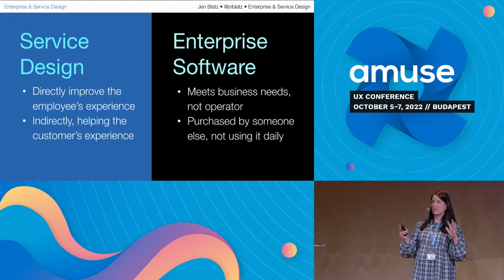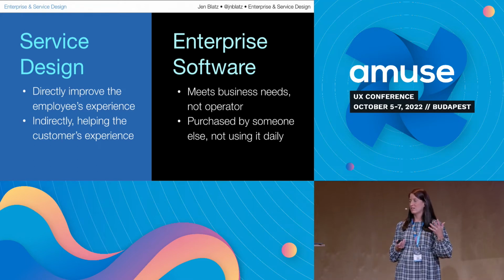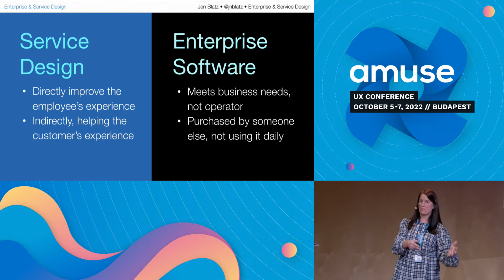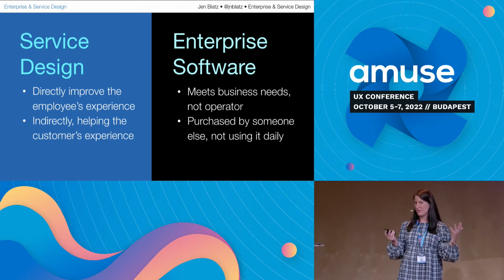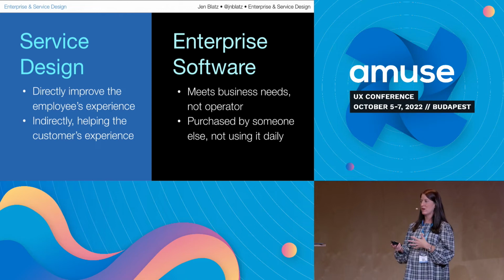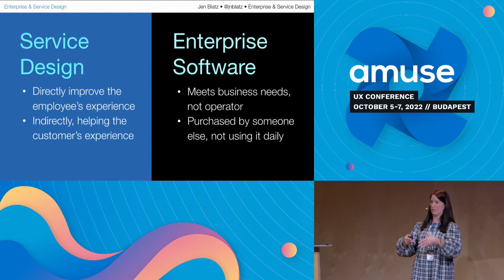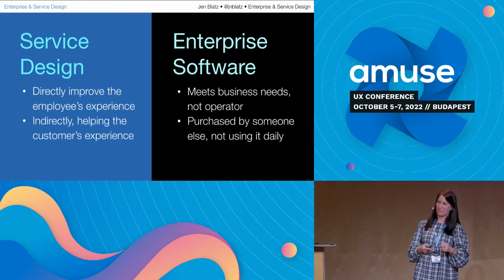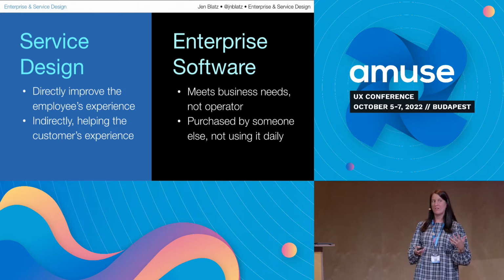So, I want to take a second to look at the similarities between service design and enterprise software. Like I just stated, service design is a way of organizing processes for a business, helping the employee, and that will indirectly help the customer. Well, enterprise software also has that kind of secondary relationship, right? So they're not necessarily helping the customer or the user, because the user didn't have a say in purchasing the enterprise software in the first place. There's that. And the user is working in the software to aid and help the company.